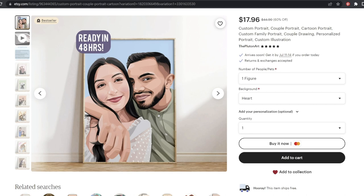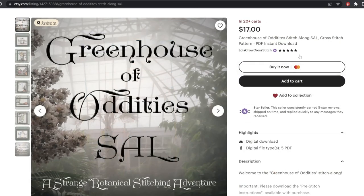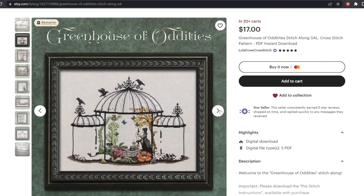Okay, we are jumping back into the great wide world of sewing with this Greenhouse of Oddities pattern. Now, this is actually a cross-stitch pattern. Like I said before, I was super shocked at how many of these different sewing patterns there were for different things. This is a cross-stitch. It's not technically sewing. It is needle and thread, but it's more of an art. This is really cute. It is really, really popular.